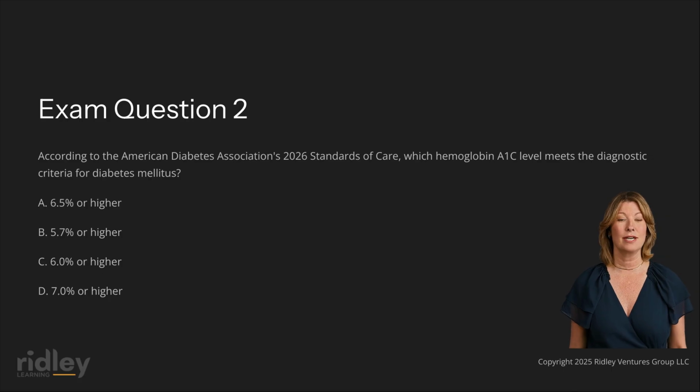Question 2. According to the American Diabetes Association's 2026 Standards of Care, which hemoglobin A1C level meets the diagnostic criteria for diabetes mellitus? The correct answer is 6.5% or higher. Rationale: the American Diabetes Association has established clear diagnostic thresholds for diabetes mellitus.